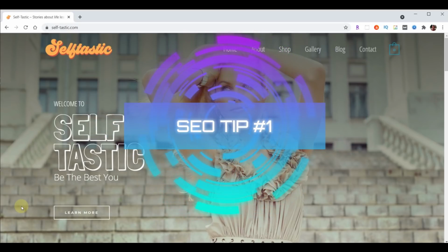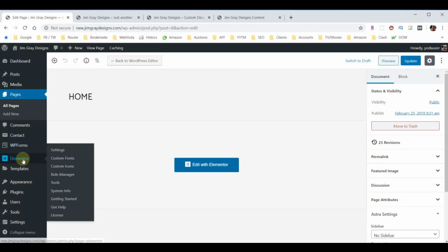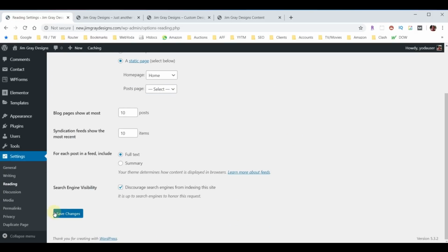The first tip is that inside of WordPress, there's a place that specifically discourages search engines from indexing your site. Once your website's live, you don't want it to be discouraged from being indexed, so let's fix that. Exit to the dashboard, and then we're going to look for Settings, and under Settings, we're going to Reading. And this may or may not be set depending on when and how yours was done. And look at that. Search engine visibility, discourage search engines from indexing this site. I definitely want to turn that off and hit Save Changes.